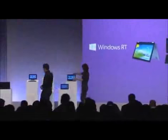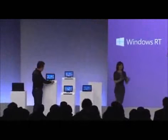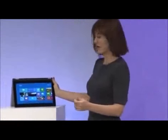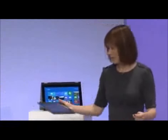So this first one here is from Lenovo. It's called the Yoga. Looks like a regular laptop. It's light, it's thin, but it's got a twist. You can turn it right into a tablet. You can set it down for easy viewing. It's a very cool device. That's cool. Here, show that Samsung.